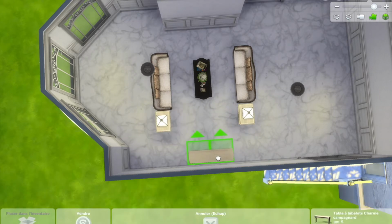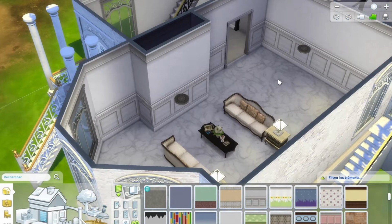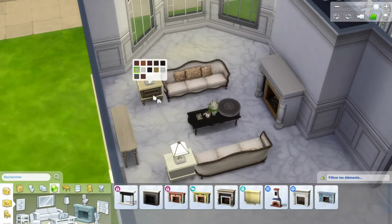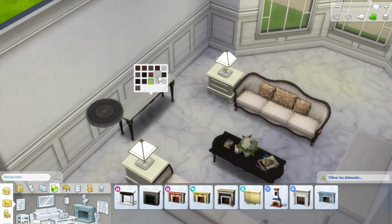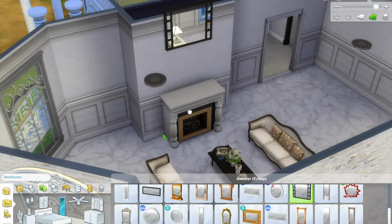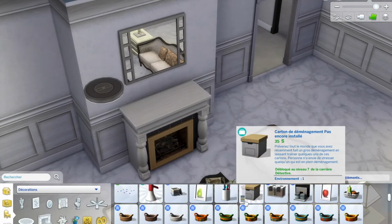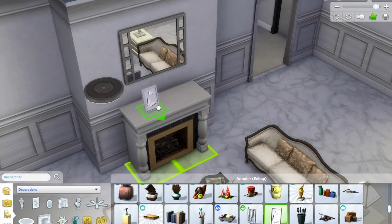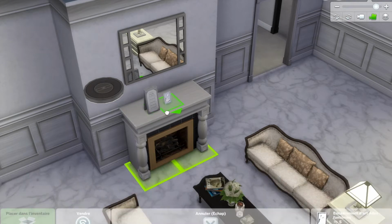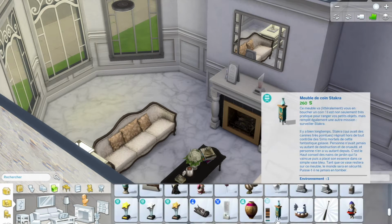So yeah, here is the living room. In this living room there's no TV because it's kind of a formal room where you receive guests, and that's not where the family sits every day. I don't know about you, but in my house we used to have a living room where we would basically never sit. The only time we would sit there was when we invited people for dinner or for celebrations like Christmas, but not on a daily basis. So yeah, this is what I try to do here.